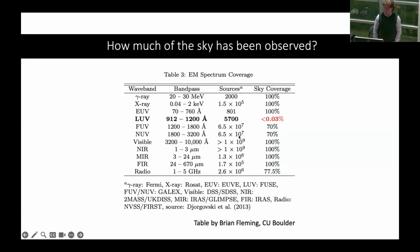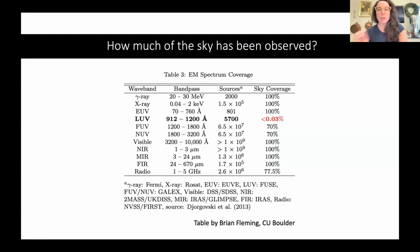So let me bring up that slide. Yeah, so this Lyman UV band, where there's a lot of really interesting emission, is so neglected because it is the hardest from a materials standpoint. In the visible, if you're building a telescope, you have a mirror with an aluminum surface. The aluminum is what gives it the mirror-like effect. In the near UV and the far UV, you can have aluminum with different overcoats that protect the aluminum surface.